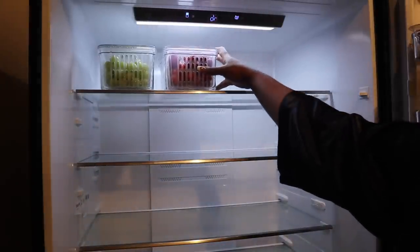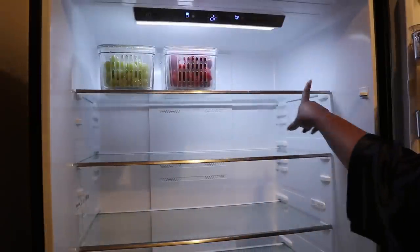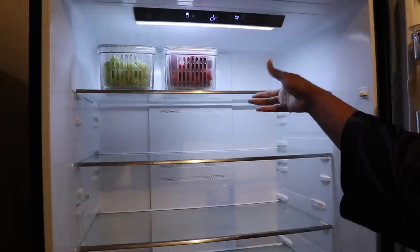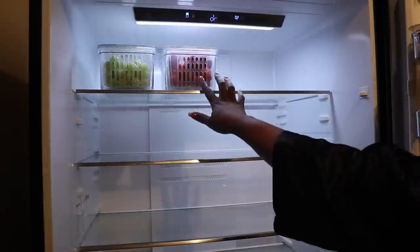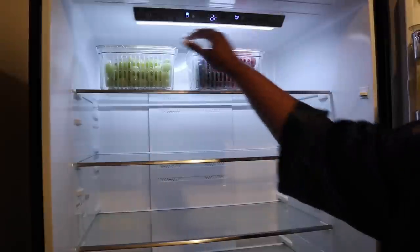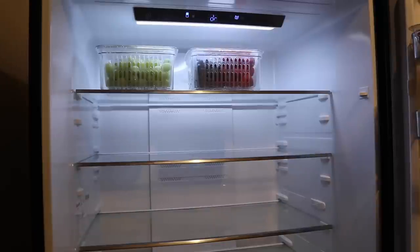So I could definitely use maybe two more over here, which will look really good. I'm not sure what kind of fruits I'll put, but I could put fruits that are good for us. Like I said, I have my strawberries and my berries in here. I was thinking if I wanted to put them this way, which is kind of different though. That's kind of cute. I kind of like that.